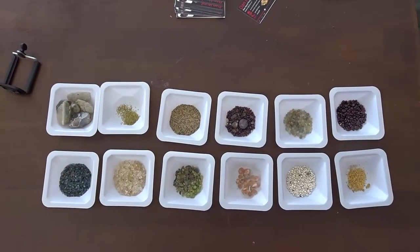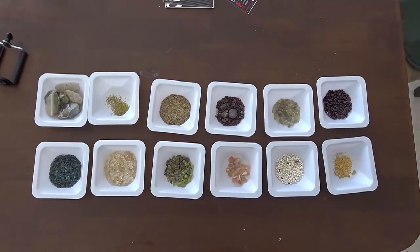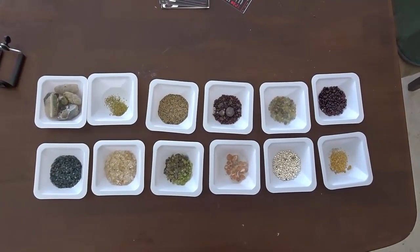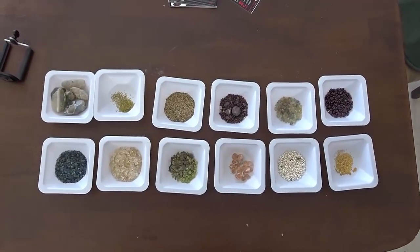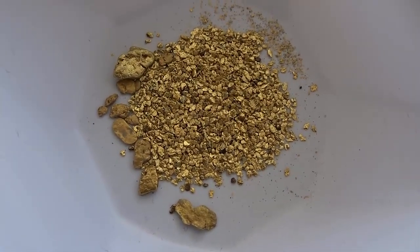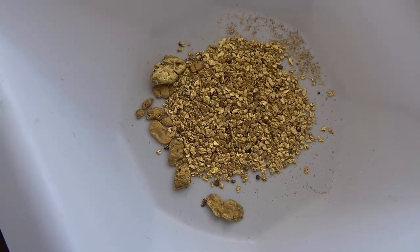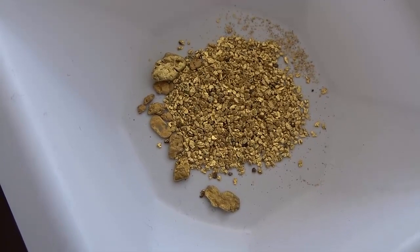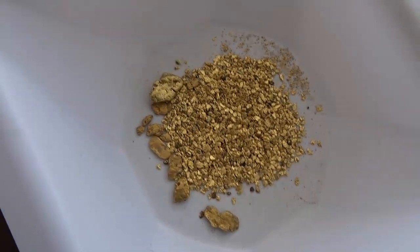Now the good stuff here, we have 2 different types of metal, gold and silver, and about 10 different types of gemstones. Well, maybe not 10, but close to it. I'm going to go through each one and show you what's going in. So we're going to start off with the gold. I've got about 5 grams of gold here. Yes, 5 grams of gold split between 100 bags is not going to be a lot, but there will be gold in every bag, as well as the native stuff that's in that dirt.